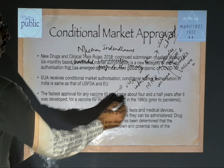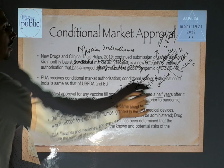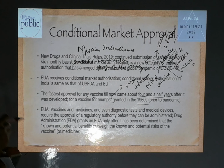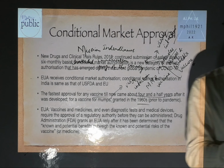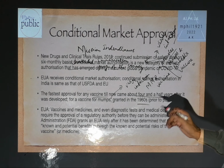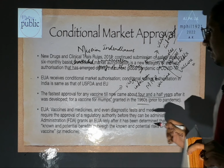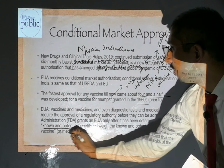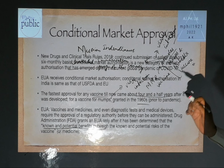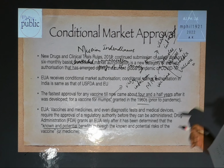So it took 4.5 years for the vaccine for mumps, granted in the 1960s, and you have seen COVID vaccines granted in a very short span of time. So what happened? These vaccines, medicines, and even diagnostic tests and medical devices require the approval of a regulatory authority before administration. The FDA grants emergency use authorization only after it has been determined that, at that point of time, the known and potential benefits outweigh the known and potential risks of the vaccines.